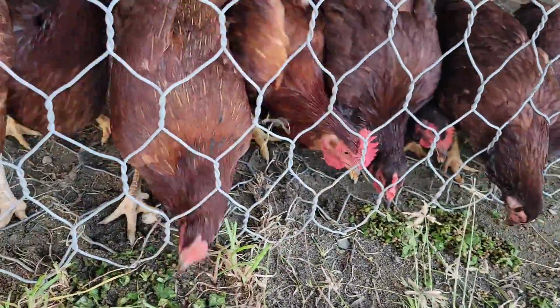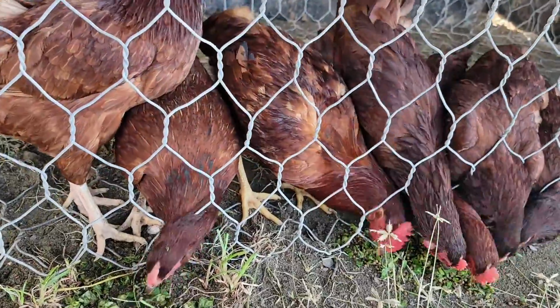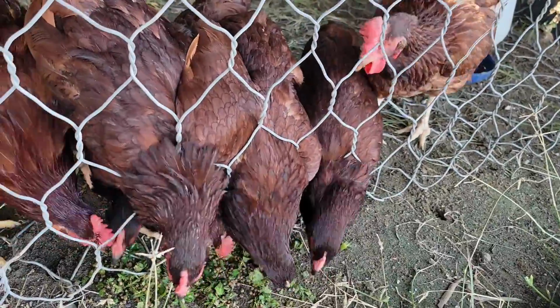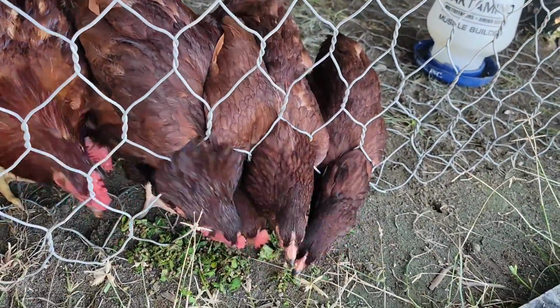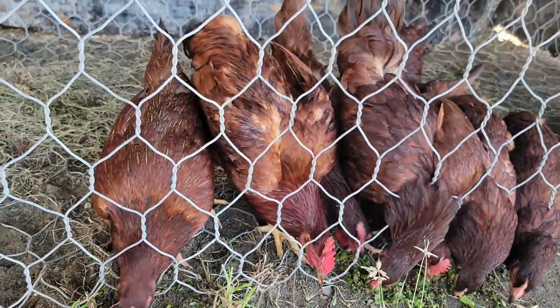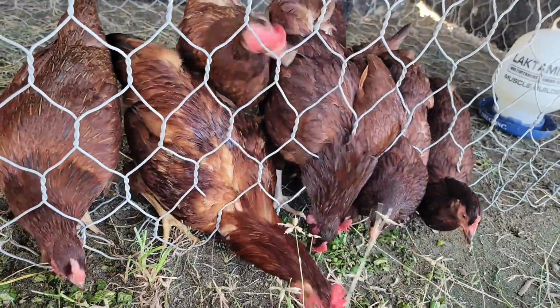So while we're out here with these chickens, I'm going to tell you a story about these chickens. I bought some little young pullets right here. Little young hens, not fully mature, like I say, little pullets. But he had some mature ones that he wanted to get rid of as well. And that wasn't really part of my original deal. It was just buying these few pullets and one young rooster.